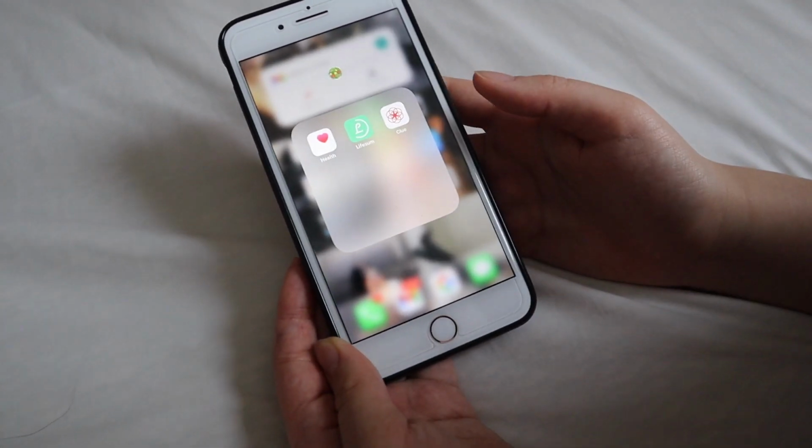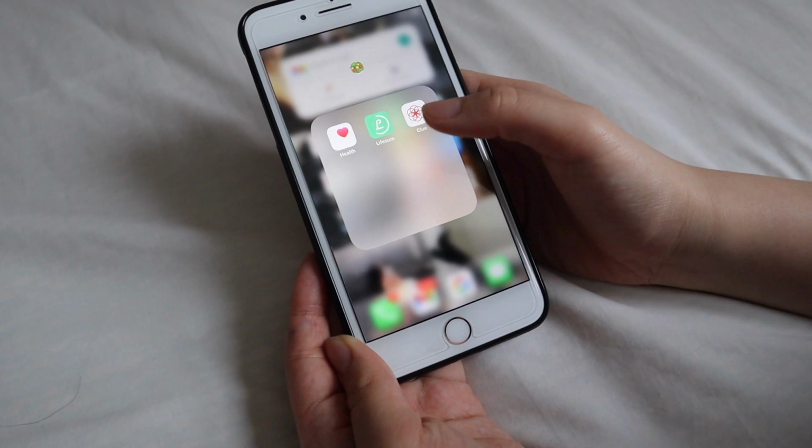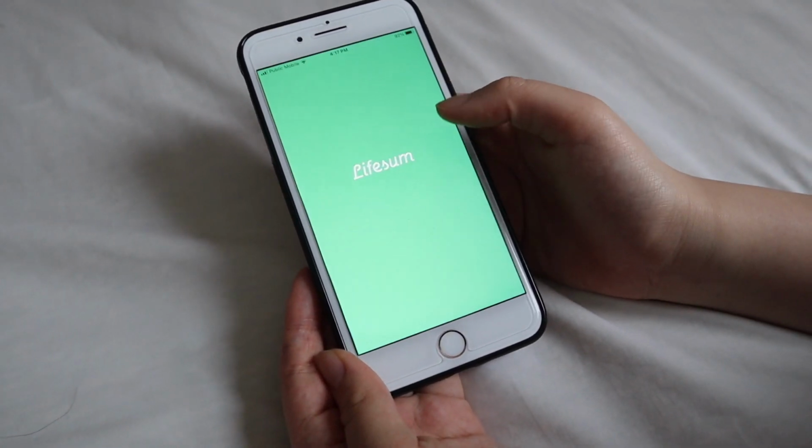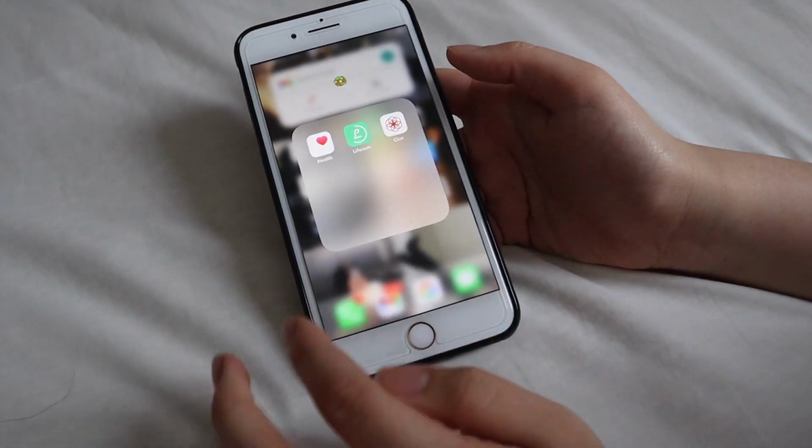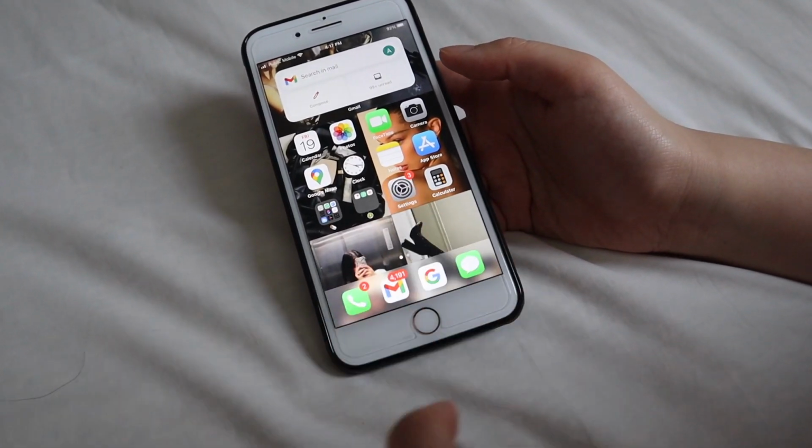And this is my health folder. I have my health, Lifesum. This is for tracking my calories. I didn't track them today. And then I have Clue. This is my period tracker. And then settings and calculator.